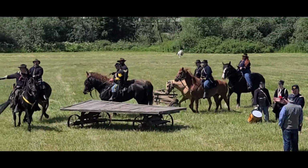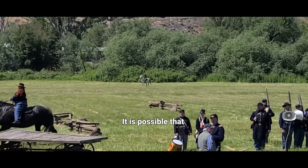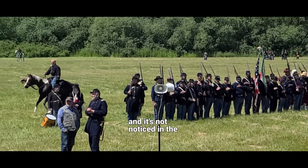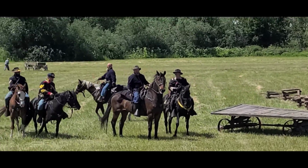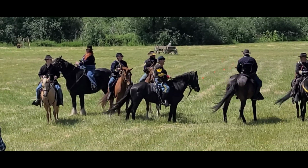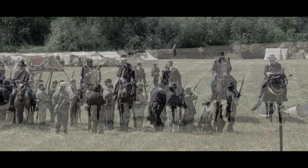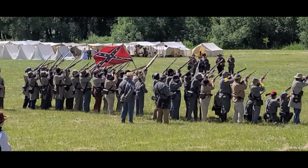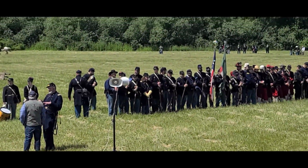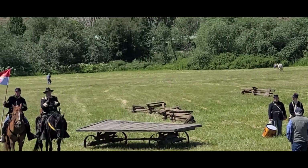Fairly good ball. They're now going to do it again with just percussion cap. It is possible that with everyone firing at the same time, a weapon did not actually go off, and it's not noticed in the concussion of everyone around you firing. So this next round, we'll see if there's any powder residue remaining inside a barrel. This will be just the percussion cap. And once again, ladies and gentlemen, your Confederate Army, give them a round of applause.